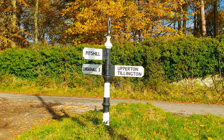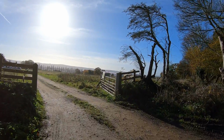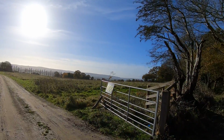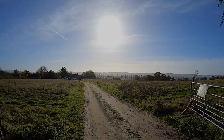Let's just have a look up here. This is going into obviously a building site. But look at this. This house is set right on top of the hill. Look at that, look at these views across to the downs. Isn't that wonderful?